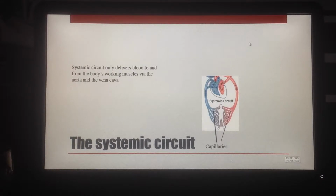The cardiovascular system has two circuits. One is a systemic circuit, and this pumps blood out of the left ventricle via the aorta, down the blood vessels, and then reaches capillaries, where the oxygen is given to the working muscles. After it goes over the capillaries, it then goes back down the vena cava into the deoxygenated blood-filled right atrium.